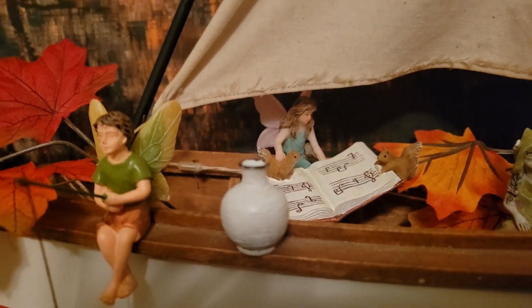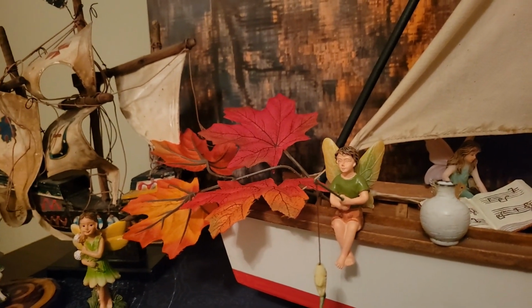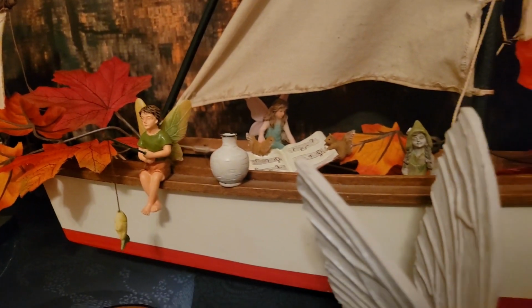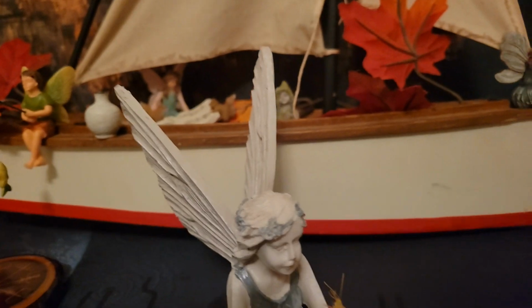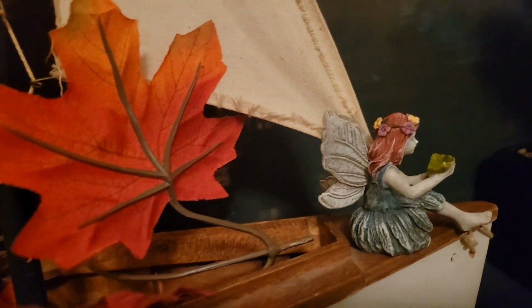Okay, I've got my fairy back there reading a music book. I still have yet to name her as well. So I thought this made for a very cute display for my fairies.